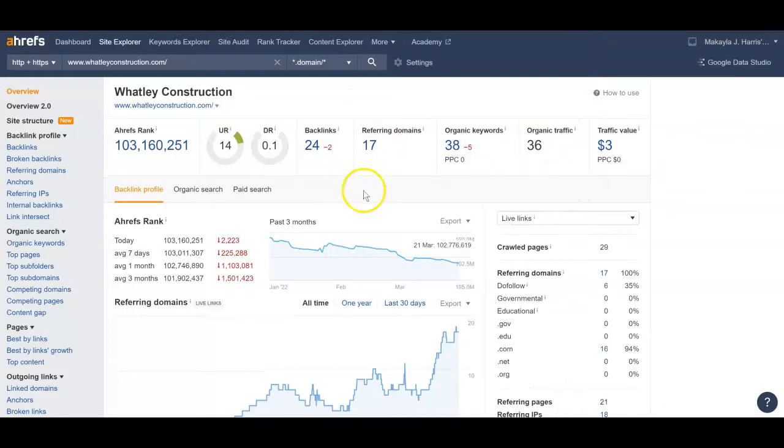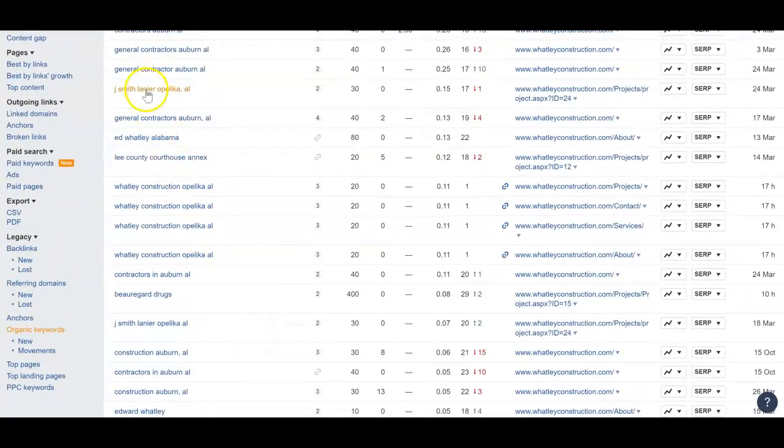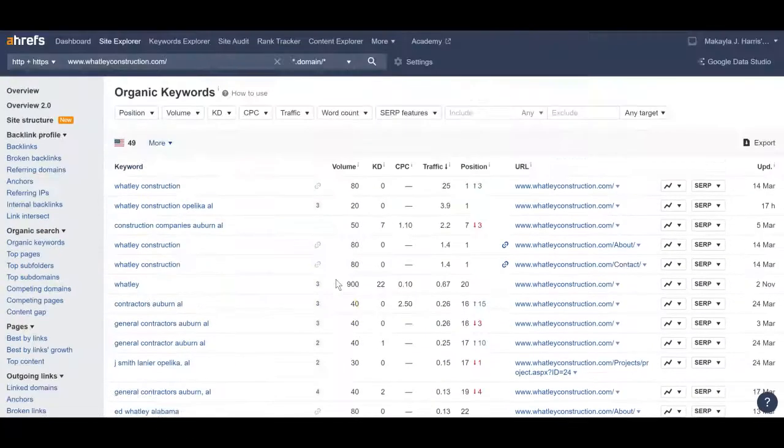So how do you know what to do to get there? So the keywords that I was talking about, you can get from right here. If you click on this, you can see what are they ranking for. Construction companies in Auburn. 50 people search that every month. You can go down here. Contractors in Auburn, Alabama. 40 people search. So you can get any of these keywords. I recommend getting the ones with the highest volume and building your content around that.